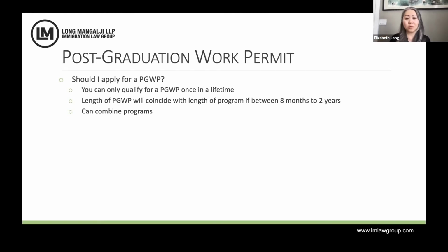Now, some people might not need it. Everyone is different. That's why it's important for you guys to understand what your plan is, okay? If you only did a 1-year program, for example, you can always do another 1-year program, okay? As long as you finish that 1-year program within 2 years of the first program, you can combine. So 1 + 1 actually equals 3, a 3-year postgrad work permit. So you can do that as well.